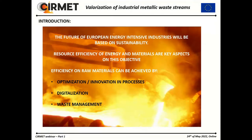We are going to talk in a first stage about valorization of industrial metallic waste streams. And after, we are going to go in depth into the work and the development of the CIRMET project and the EFFIMELT solution. It is well known that the future of European energy intensive industries will be based on sustainability, and the resource efficiency of energy and materials are key aspects of this objective. Regarding the efficiency of raw materials, this efficiency can be achieved by working on different aspects, but mainly optimization and innovation in processes, digitalization, and of course improvement in waste management.